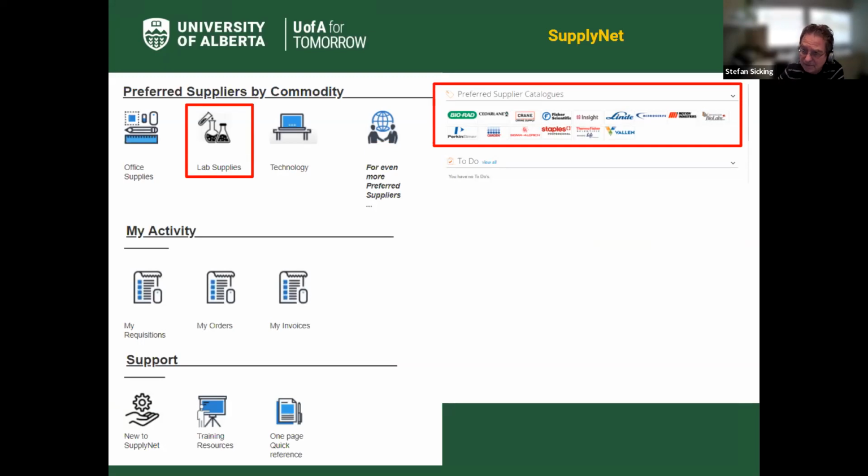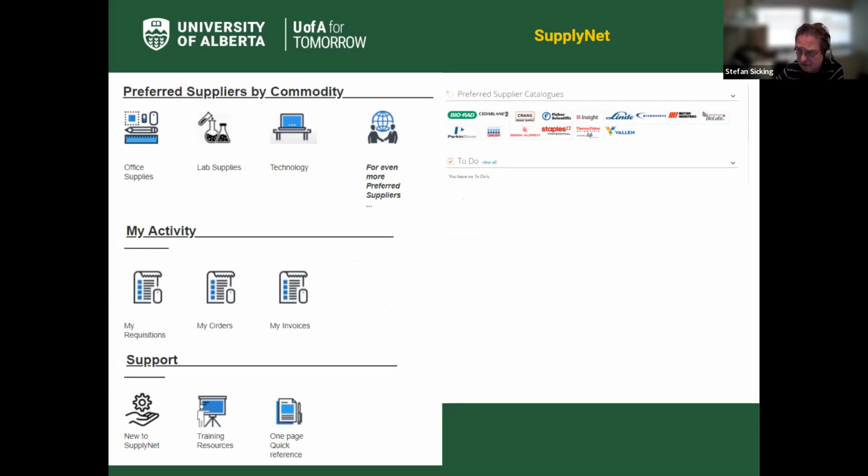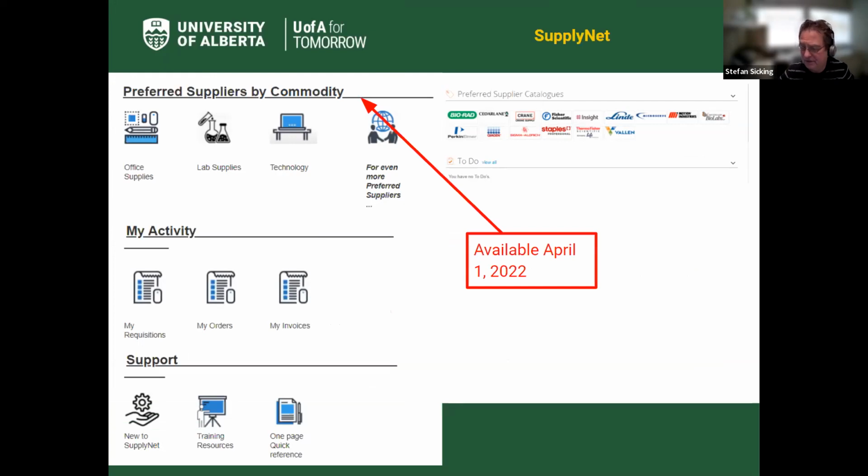We also have a preferred suppliers by commodity section. This is not available right now. It's going to be published on April 1st, but I just wanted to show you how it works. You can click on lab supplies here, and it'll open another page that has similar information in terms of the products and services, as well as contact information, but it also has a link to the actual punch-out catalog. So you can just click on the link to start placing your order, because we recognize that in a lot of instances, people actually go into SupplyNet to start their order. So we also wanted to provide some commodity guidance from a preferred supplier perspective within SupplyNet itself. Again, this will be available April 1st, 2022.